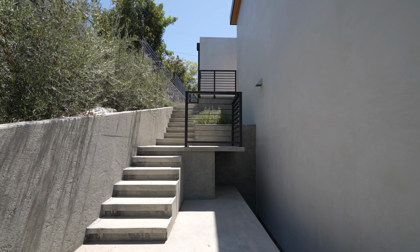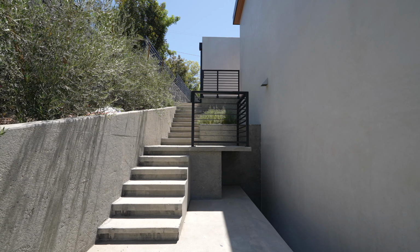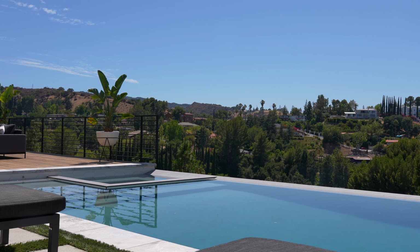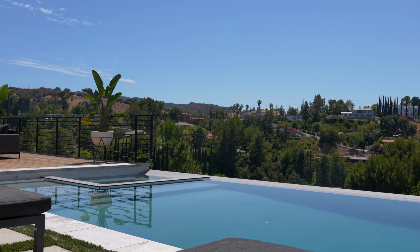And what I also like about it is you have this private staircase up the side of the property, which takes you through to the master bedroom suite. So if you are having a nighttime dip, you don't have to go back through the house. You can go up the side, back into the primary suite.